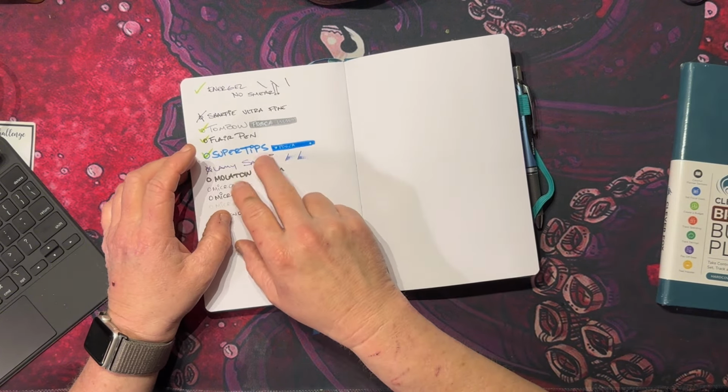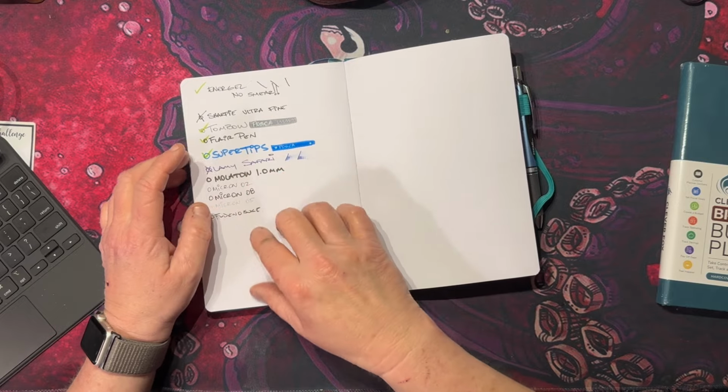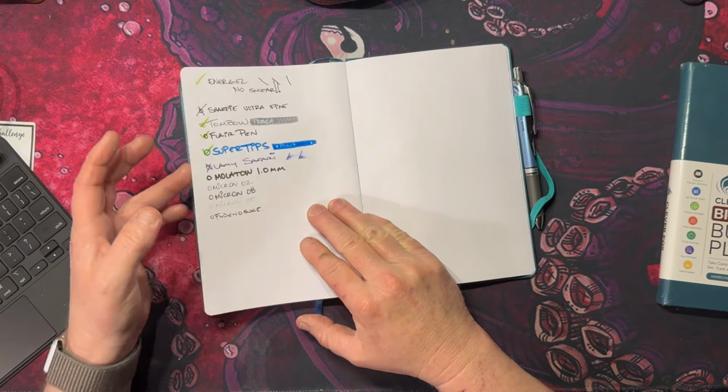If Tombow's work in here and Super Tips work in here, then your midliners are going to work as well.